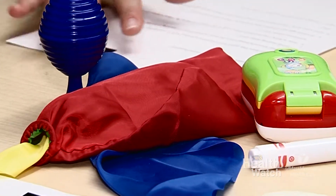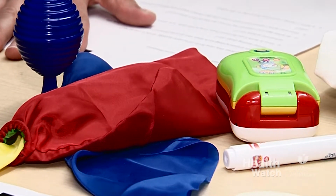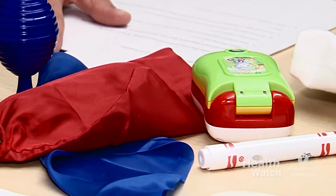Children who are at risk of having an autism spectrum disorder, they may not notice that the ball disappeared, or they may notice but not share it with others. So they may not share with the mother or the provider or the caregiver. And this is one of the items we score.